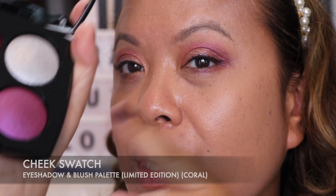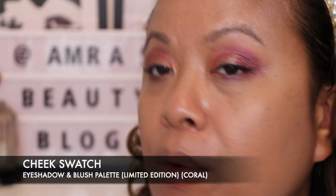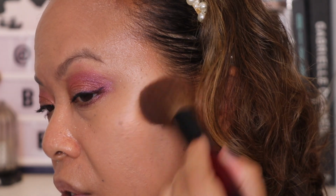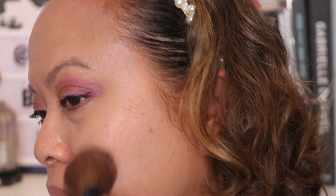That's kind of the eye look now, but what I'm going to do is add some blush. So we're going to use this as a blush. I think we're going to try the corally shade first. Might mix these two, but let's see. We'll try coral first because I just want to see how that looks. So we're just going to put a bit of coral there.